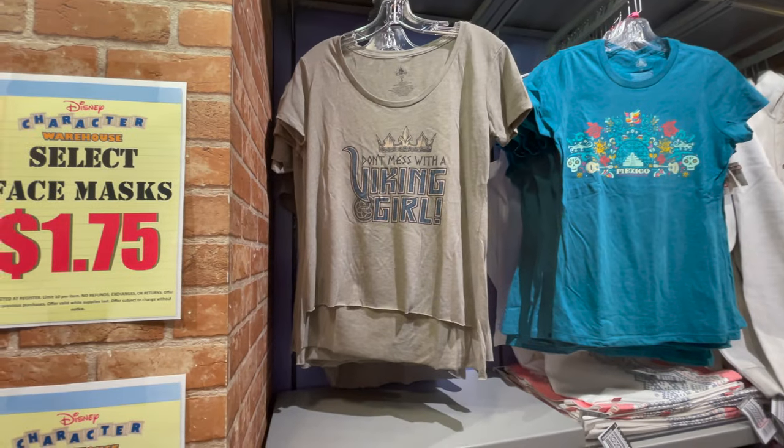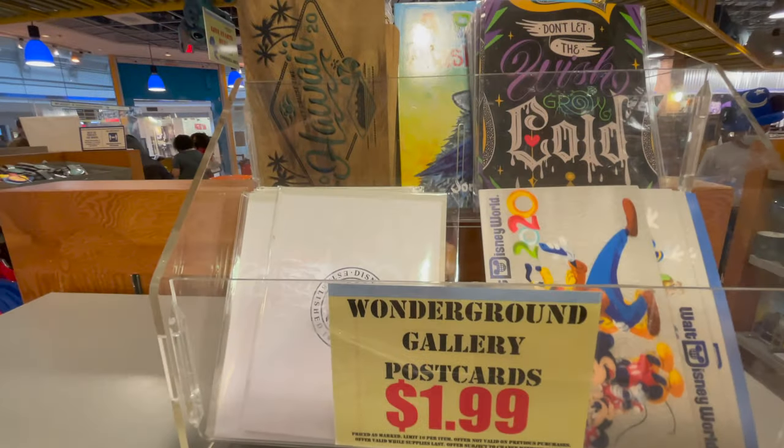When we thought we were done with the clothes. No, there are more. Oh my gosh. So wow. By the way, there's postcards here. $1.99. Okay.